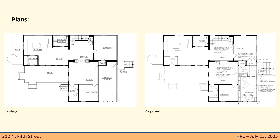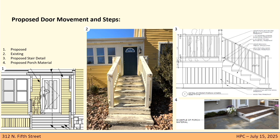Does anyone have an issue with the width of the new entrance? I think it looks better. And you can still see the original Greek Revival house, which I think is important. Do you agree, Kevin? Yeah, and they'll be adding some siding on both sides, right? So that's where you get the added width. Will there be a larger door, do you think? I think the door opening we're envisioning would stay quite standard, but we did want wider steps. These are really narrow.